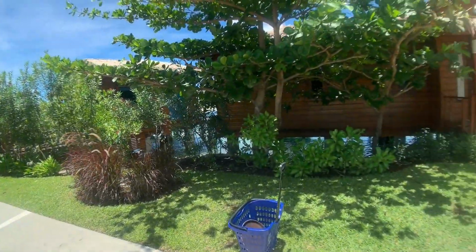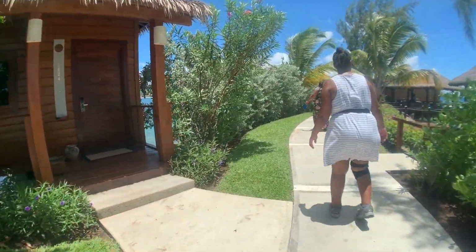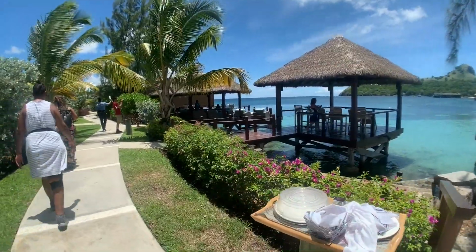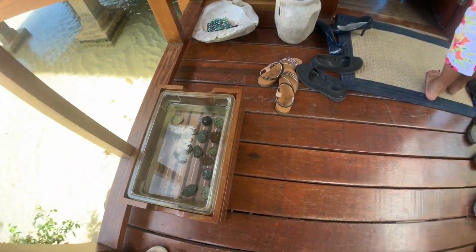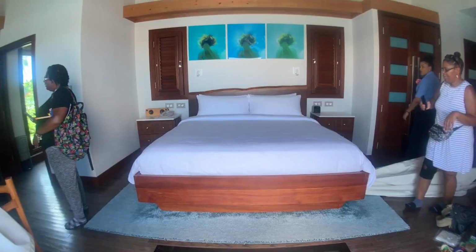These are where all the over-the-water bungalows are. The difference between a bungalow and a villa is that one has its own plunge pool and one does not. There are no shoes allowed in the bungalow, so you can wash the sand off before you come in. But this is the overwater bungalow.